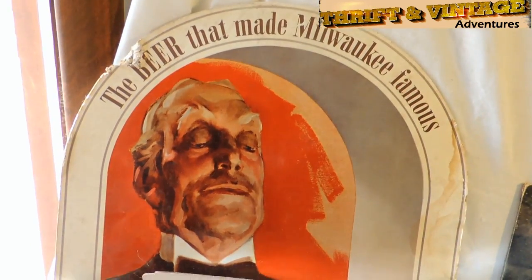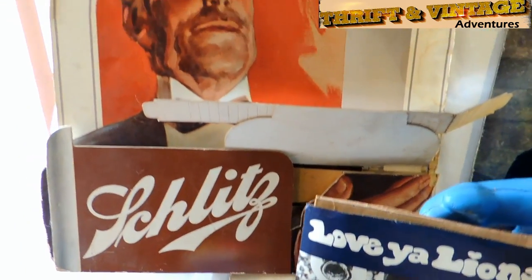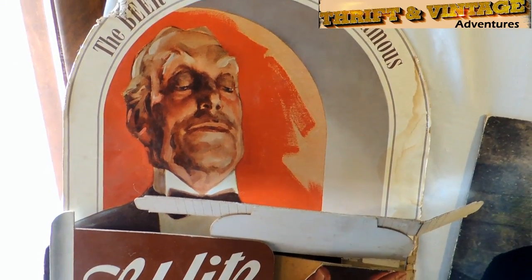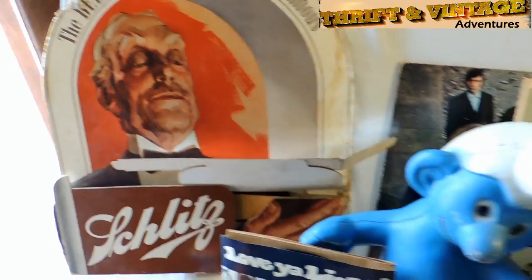This thing in the back is super cool, but it does have some condition issues. A little bit of a rip up there. It's got some condition issues in the bottom. I think I paid about $5 or $10 for it. I'm going to be putting that in one of the booths, possibly throwing it online. Haven't exactly decided yet, but a real cool piece nonetheless.